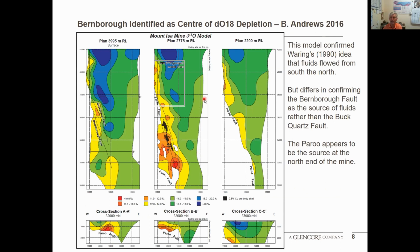In 2016, Ben Andrews started a PhD with us, and we gave him a copy of our oxygen isotope database and a whole bunch of samples which he analysed and came up with this oxygen isotope plan model. So we have from the left surface, 1,000 metres below surface and further. And I guess the simple takeaway from this was that he confirmed Waring's previous work that fluids seemed to flow from the south to the north, but really interestingly, it seemed to focus on a fault called Burnborough, this one here.